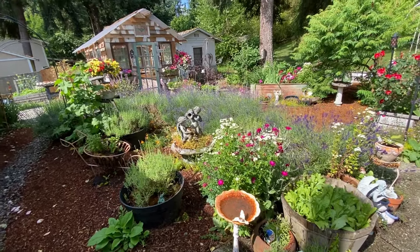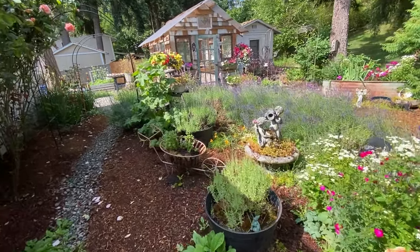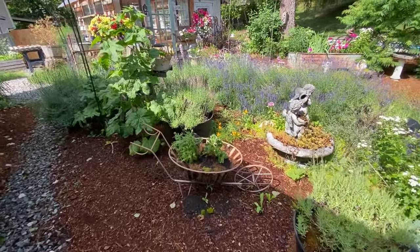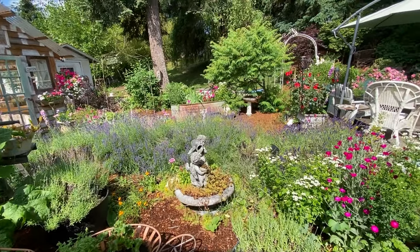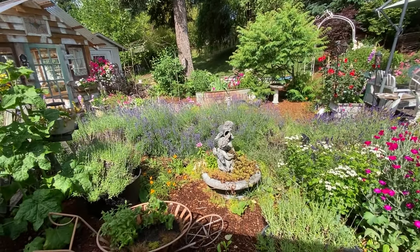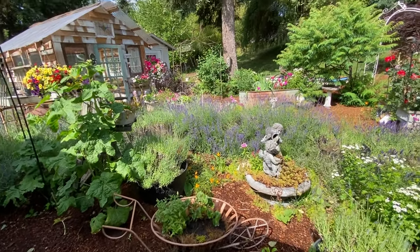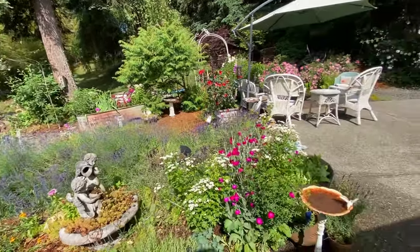I have accumulated various things over the years to add to the garden. I have fun finding things, statues and old fountains and things like this wheelbarrow. I like rusty things, right there.